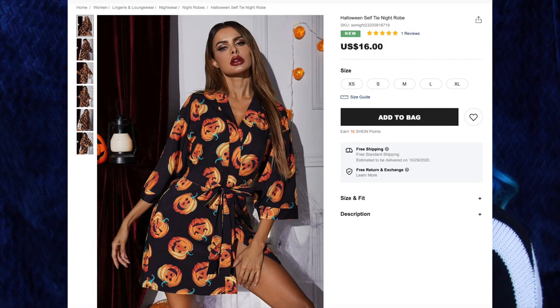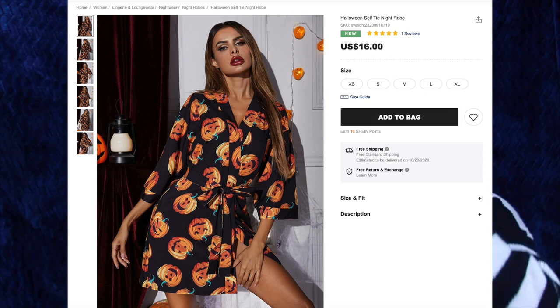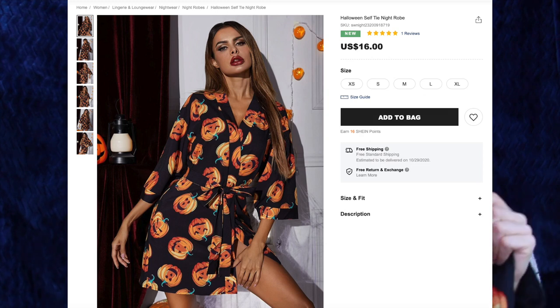Next up is something I wear all the time. This is my Halloween self-tie nightrobe for $16. And I got this in size small. I freaking love this robe. Oh my goodness, I wear it all the time.